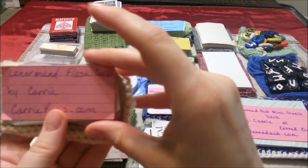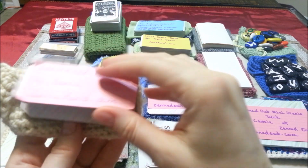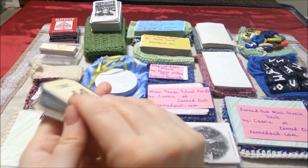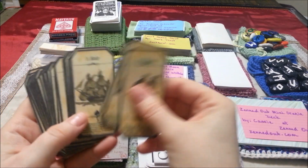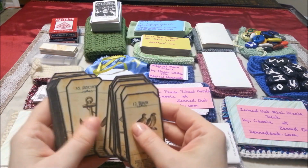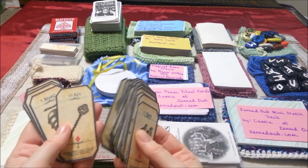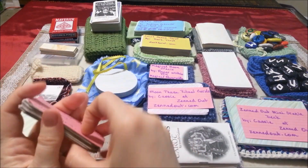I have this Lenormand Flashcard set by Carrie, and you can get them at carrieparis.com. I keep them in here, and I really like this set. It's small and very easy to use, I can carry it with me, and I like adding it to supplement other reads, such as tarot or my oracle. So there's those.